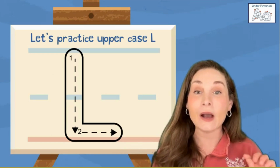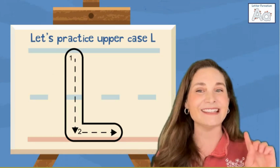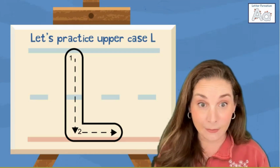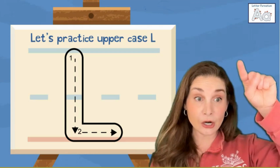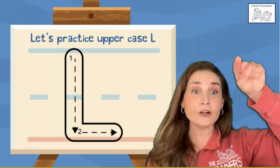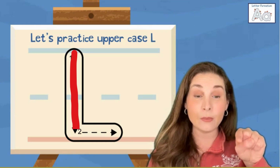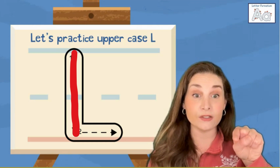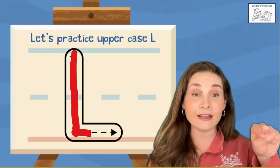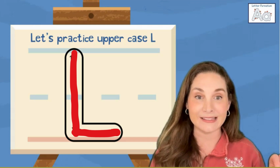This is the uppercase letter L. What letter is this? The uppercase L. So to make the uppercase L, we are going to start up at that top line, that light blue line, and we're going to do a vertical line straight down to the bottom. When we're at the bottom, we're going to do a horizontal line going across that light red line at the bottom, and that's how we make our uppercase L.